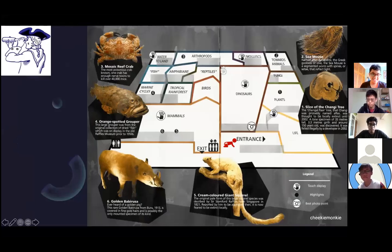Okay, cool. So this is the museum. It's pretty close to school. So there's school over here. Then you cross the road. You know where U-Town is? So you go to U-Town, then you walk right for maybe a kilometer, and then you turn left. So the museum is right there.